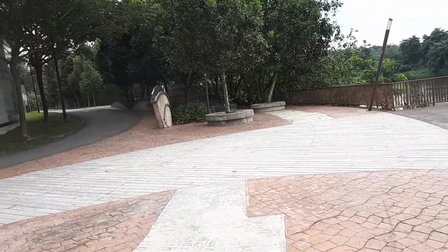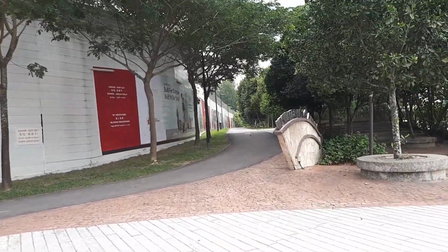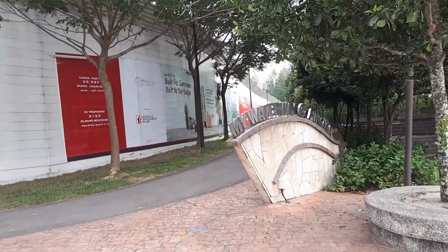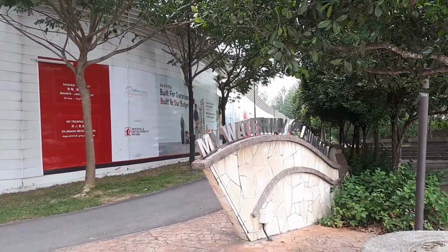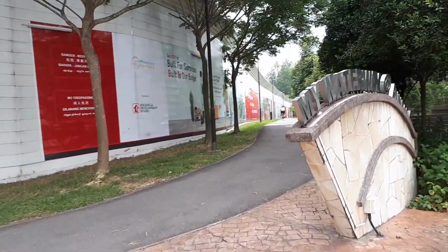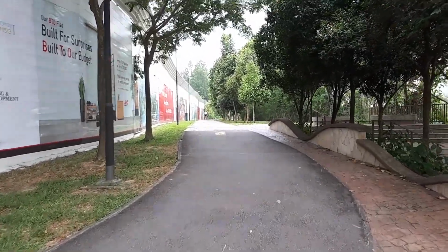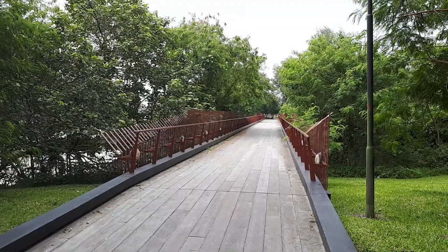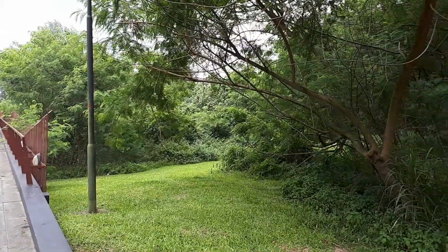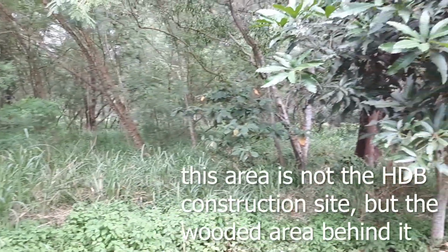Welcome back. This part of the walk that we're going on now is still part of the Punggol Promenade Riverside Walk. On the left here, inside this fence area, is a construction site, and in the future it will be HDB flats. This area and the area opposite where we passed by previously will all be HDB flats, and the area will be called Waterway Sunrise.